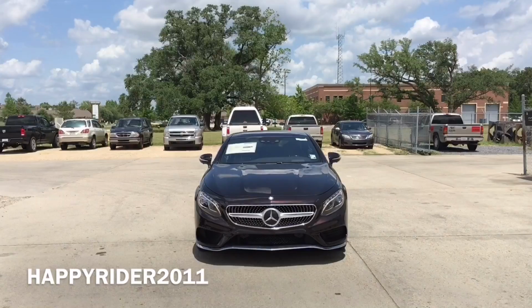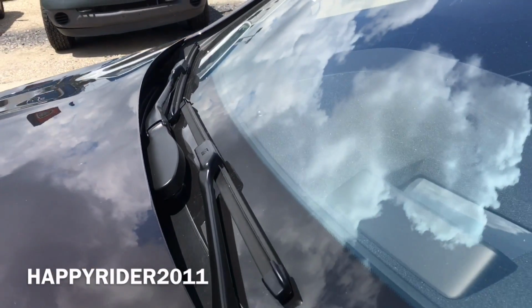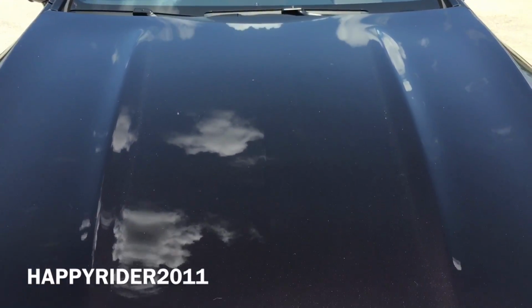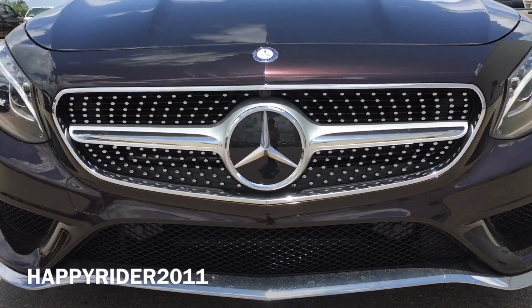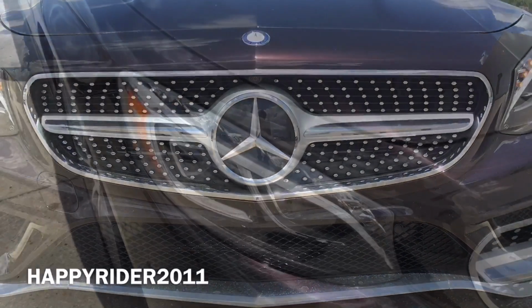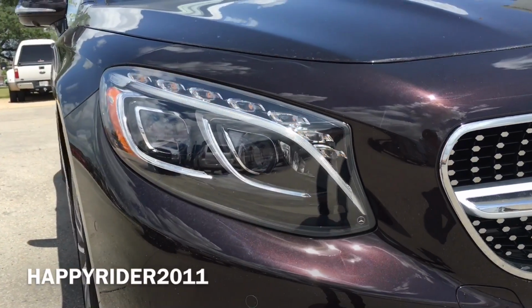Up front, the first thing we have is the automatic rain sensing dynamic windshield wiper with heated feature. Moving down, as part of the Sport package, we have the diamond radiator grille with chrome tips, and we can't forget about the Mercedes logo embedded in the center. To help with visibility, this specific model features all exterior LED lighting.